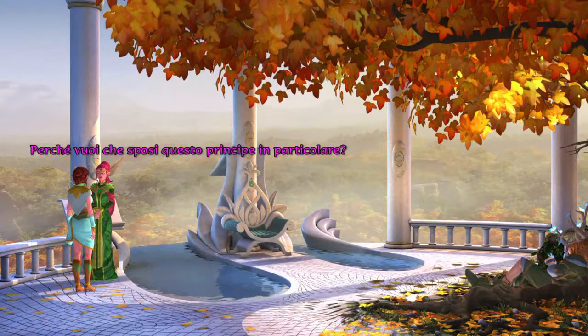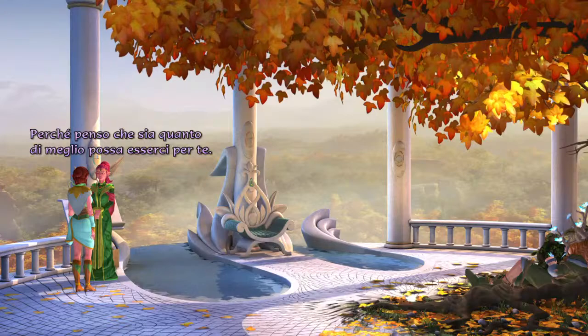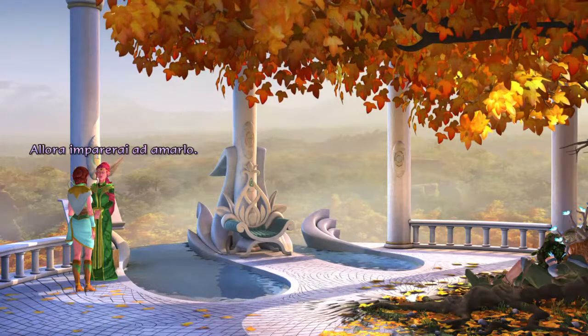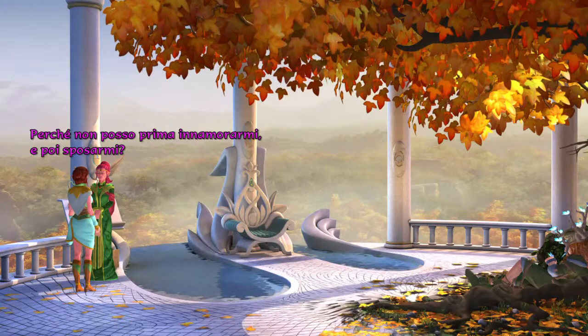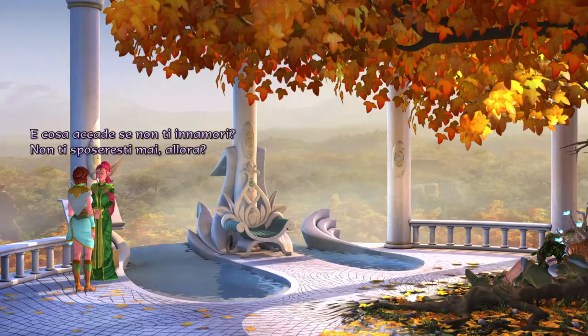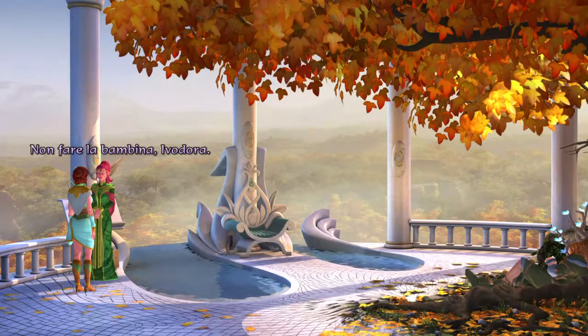Why do you want me to marry this particular prince? Because I think that will be best for you. And if I don't like him? Then you will learn to love him. Why can't I fall in love first and then marry? And what happens if you don't fall in love? You won't ever marry then? Don't be childish, Ivadora.